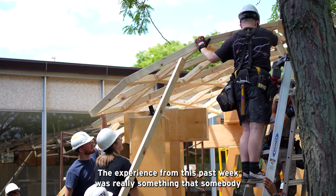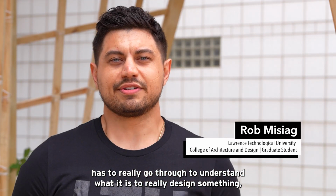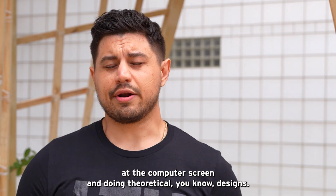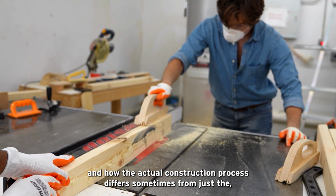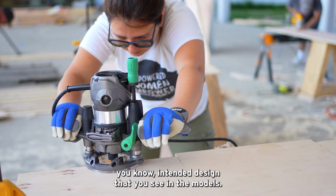The experience from this past week was really something that somebody has to really go through to understand what it is to really design something. As you do from your first year up until near the end of your school, you're looking at the computer screen and doing theoretical designs, and once you get to actually do it in person, you see how the whole process unveils itself and how the actual construction process differs sometimes from just the intended design that you see in the models.